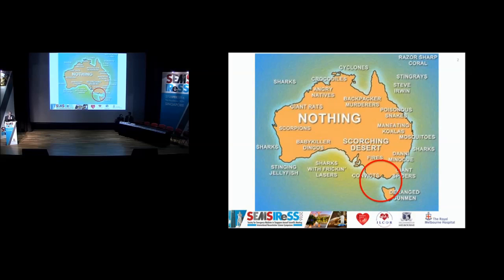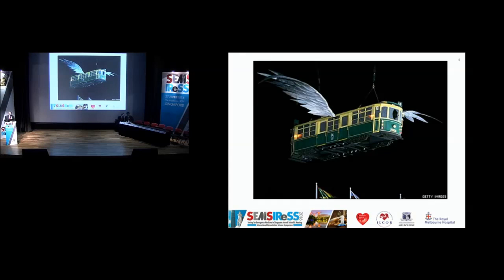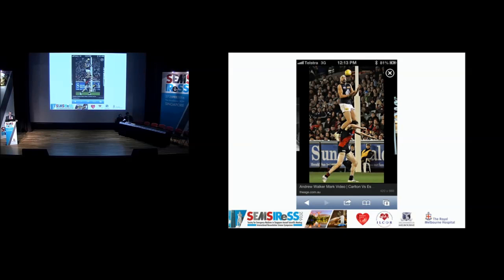come from. There are lots of other very interesting things that go on in Australia, as you can see from that slide. We have pretty exciting nightlife. There's a bit of a drug culture, so yeah. But we also love our football. And football in Australia is a bit different to football in a lot of other places.